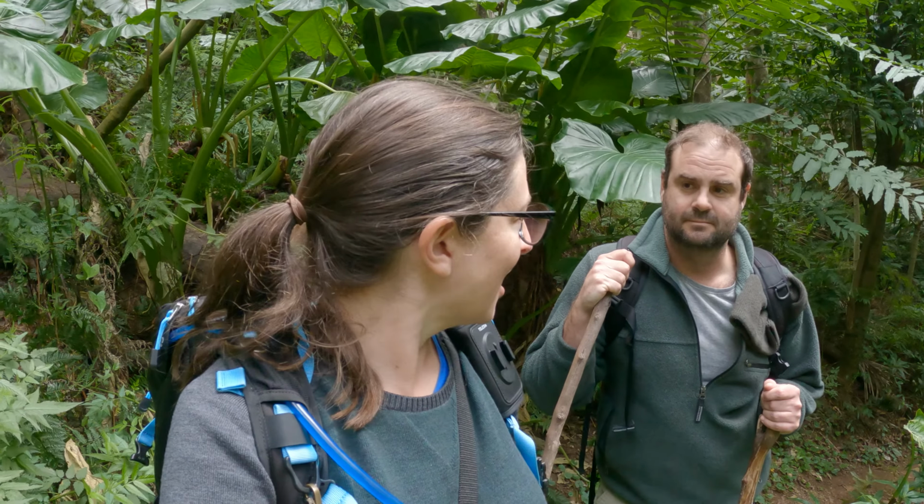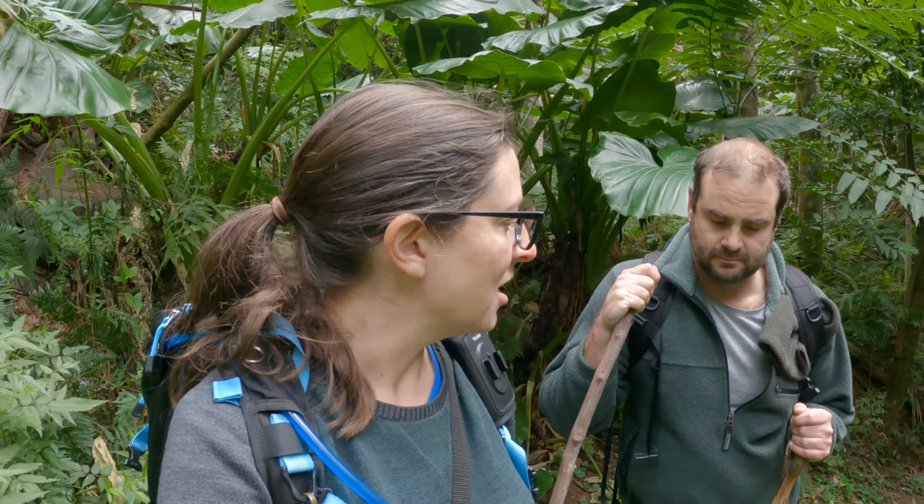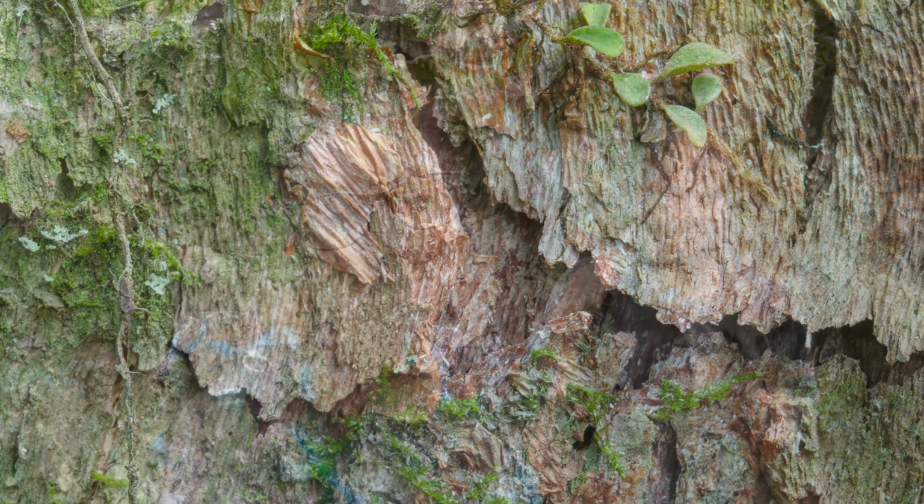But yeah, this little patch of remnant Antarctic rainforest from back in the Gondwana days, it's lovely. It reminds me a bit of some areas of Lamington, although some of it here is a bit more open, which is nice. So yeah, I don't know what photos I've got, but what I do, I'll pop up for you now.